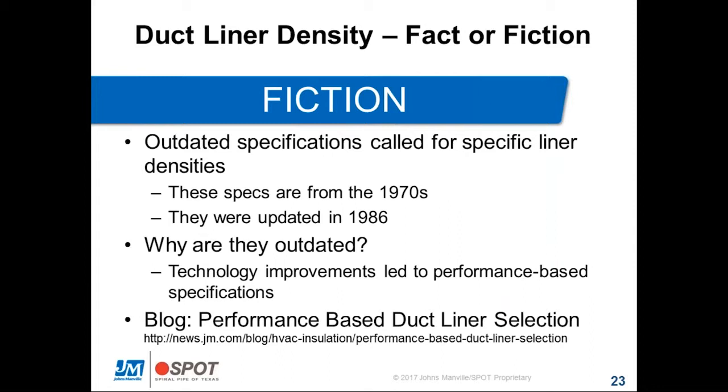The thought process behind standardizing liner density evolved from the practice of using insulation density as the primary selection criteria for duct liner. At the time, industry professionals assumed incorrectly that all liners perform equally and that density was the key differentiator in insulating performance. The flaw in this logic is that all duct liners do not perform equally. In fact, design differences employed in manufacturing process technologies and airstream surface treatments are what influence insulation performance. Therefore, density has little relevance to actual duct liner performance. Generally, using outdated density specifications will often result in increased material costs without actually addressing the acoustical and thermal performance requirements of the project.